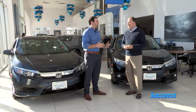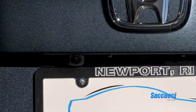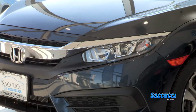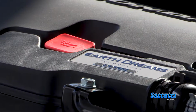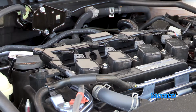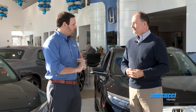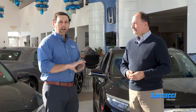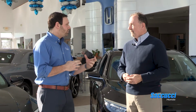Sure, so starting with the base LX, Honda really does give you a lot of bang for your buck. You get Bluetooth, you get backup camera, you get LED daytime running lights. And then moving up to the EX, this is where it gets a little bit different. Honda offers two different engine sizes in the EX. They offer the 2-liter 4-cylinder engine, and they also offer the 1.5-liter turbo. The differences are with the 2-liter, you still get alloy wheels, sunroof, Apple CarPlay, an upgraded stereo system, which is great, and Honda LaneWatch, along with smart key entry, which is all fantastic. It's still at a very reasonable price point.